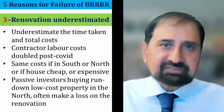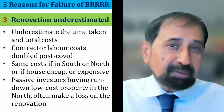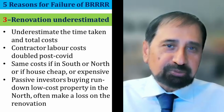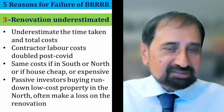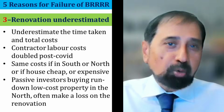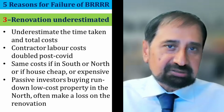Post-COVID, labor costs have doubled, and it's hard to find good contractors. Many of the houses we buy are from passive investors living in London who have bought a property in the north. They've tried to do the renovation and finally realized that the total cost using contractors will be more than the final market price, and then they give up and exit with a loss.